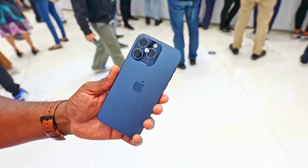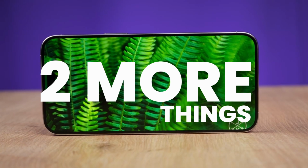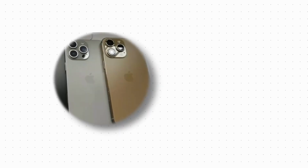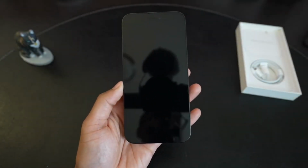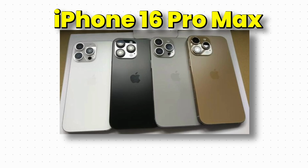Before talking about the top 5 features, there are 2 more things I want to share before moving on to new features. We get the first look at the new color options of the iPhone 16 Pro Max and the release date is confirmed. This is the picture showing off the new color options for the iPhone 16 Pro Max.